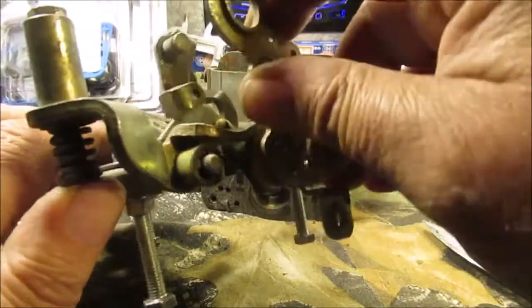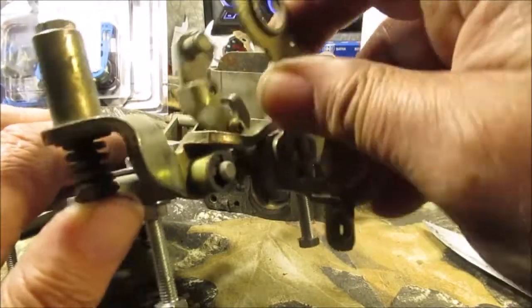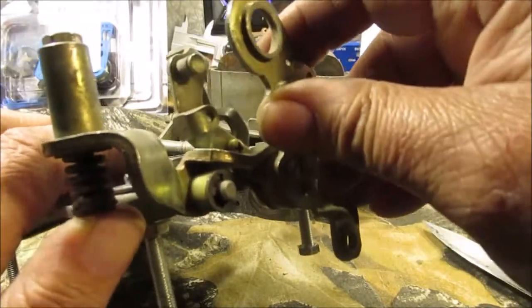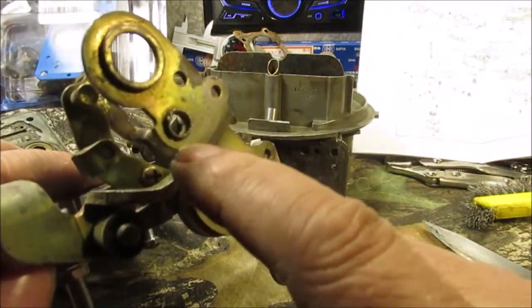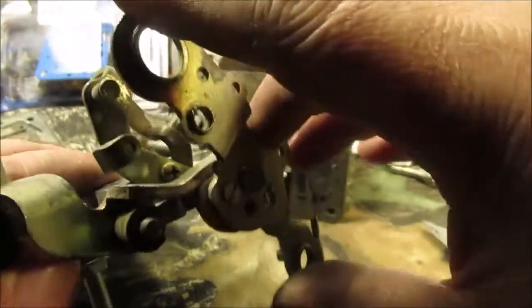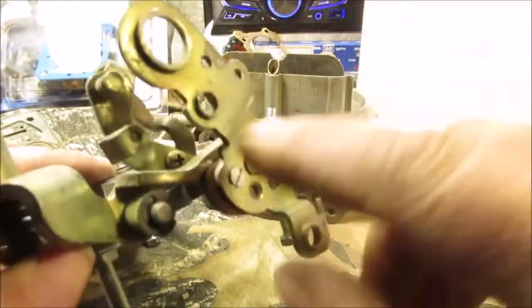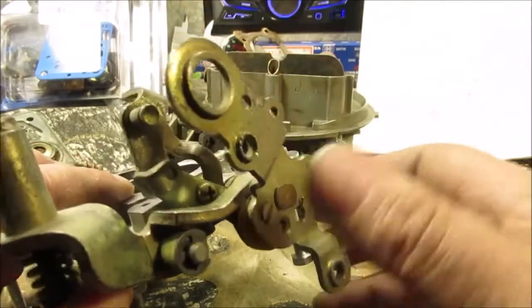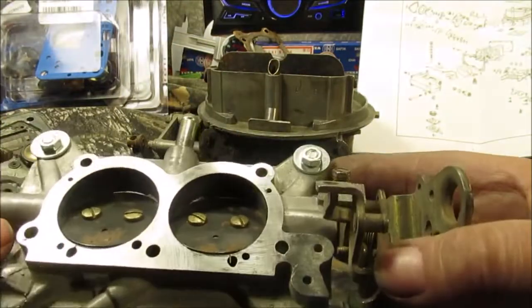I know there's a few women who watch my video because I look at 10 or 11% on my whatever analytics. So I don't have that ball where the throttle linkage snaps on. I have a fix for that. I will show that in a whole other video. I may make one on my lathe before this is done. Showing you a few basic little things here.